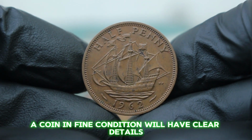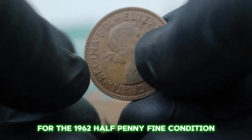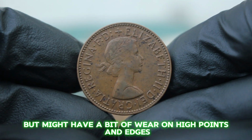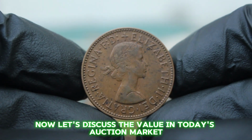A coin in fine condition will have clear details but may show some signs of wear. For the 1962 halfpenny, fine condition means that the coin will still have most of its original features but might have a bit of wear on high points and edges. Now, let's discuss the value.